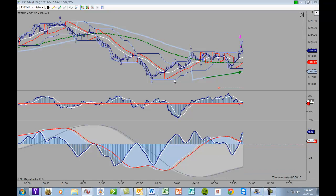My first thought was that we had a wave 1 and 2. You can see we have some fairly clear subwaves here. 1, 2, 3, 4, 5. There's 1. First pullback is 2, and then I'm thinking up we go into wave 3. But that was not to happen. We had something more complex going on.